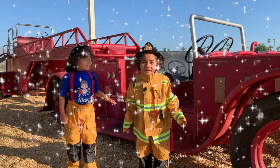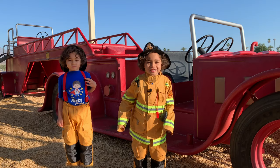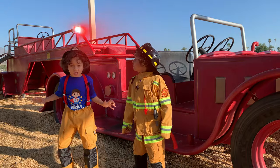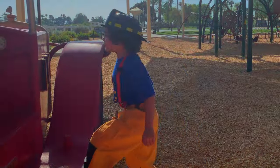Wow, we're here. This is awesome. It's our own fire truck. Do you like it, friends? Oh no, we have an emergency call. Let's go, Nicky. I got your back, Fireman Nicky.